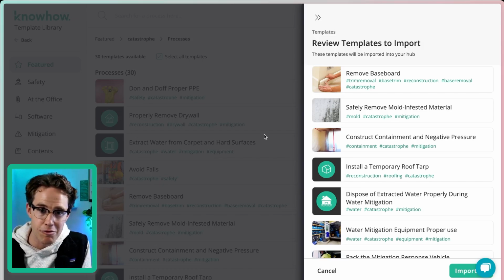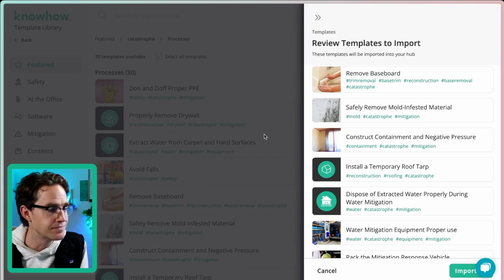You can create workflows on CAT preparedness or training before you go down to do CAT cleanup. Lots of options. You can translate them into Spanish or French or any other language easily at your fingertips. All the information your employees need to do the job right when they're moving into a high stress situation where you need to have a plan. Like I said, these templates are available at no cost to KnowHow members.